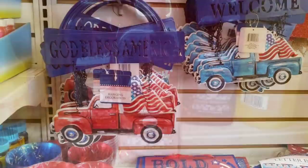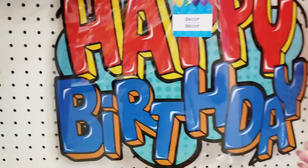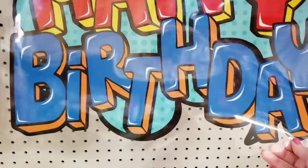Moving on to our next Dollar Tree. Here's some more of their 4th of July and Memorial Day decor. There's the red truck and the blue truck. And this happy birthday sign was actually really cool. I would have got it if I had a cart, but I only had a basket, so I had to pass on it. It had suction cups on it too.